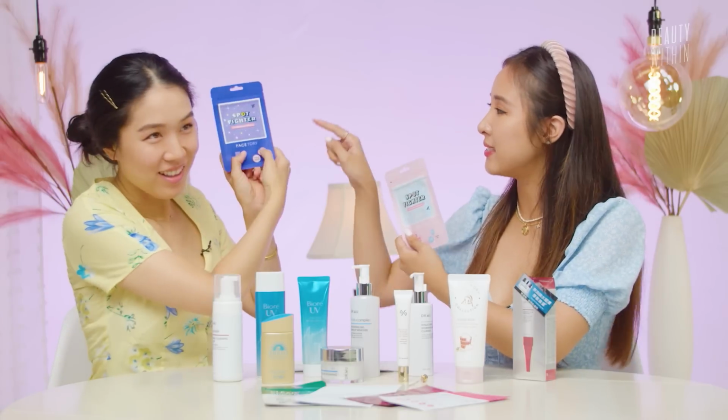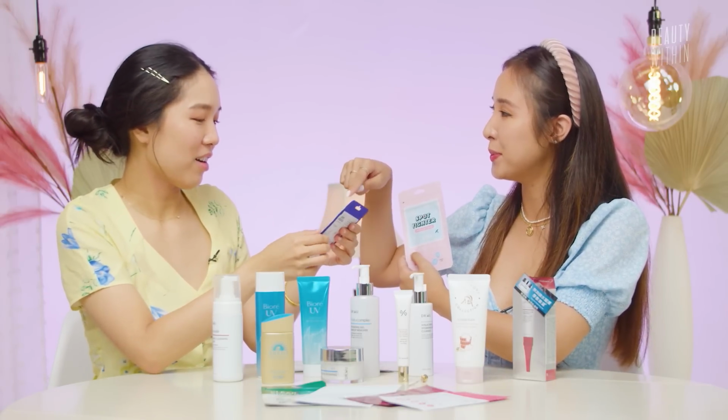I actually had this color Game Boy, the purple one. I had the translucent purple one.